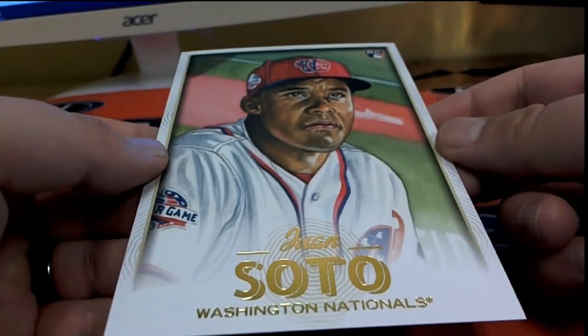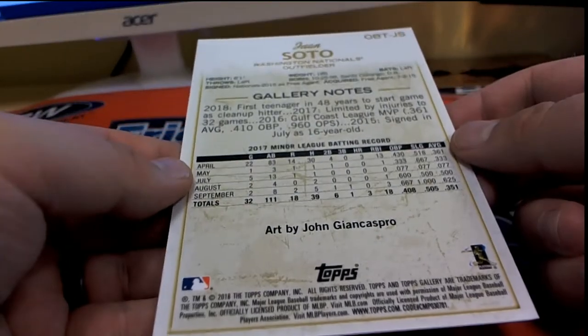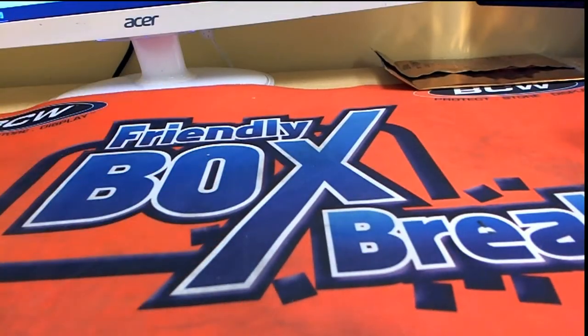Oh, man. Juan Soto. Nice. That's great. Juan Soto. Art by... Yep. That's a reprint, but still. Cool. That's very nice. Soto for the Nationals.